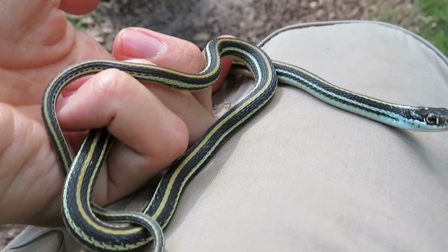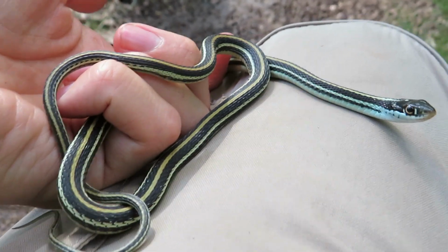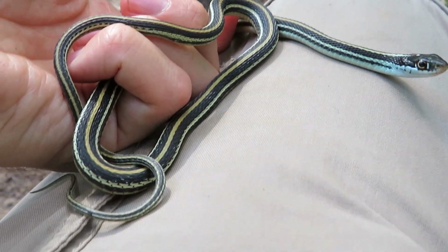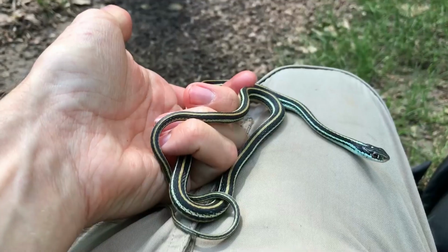So, he's not huge, but they can get a little bit bigger, up to 3.5 feet. Of course, at that size, they still look ridiculously small because they're so slender. Anyway, we're gonna get a couple of photos and then let him back on his way.